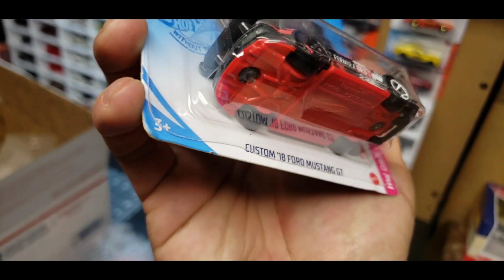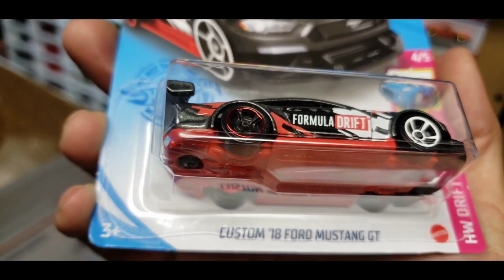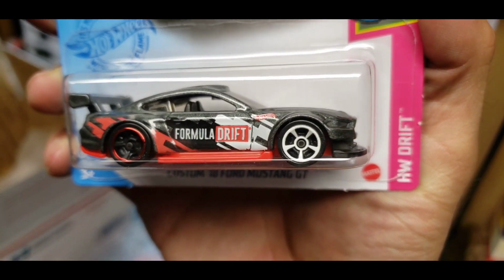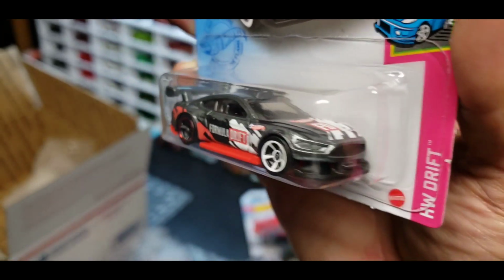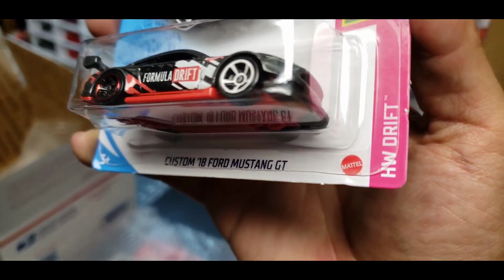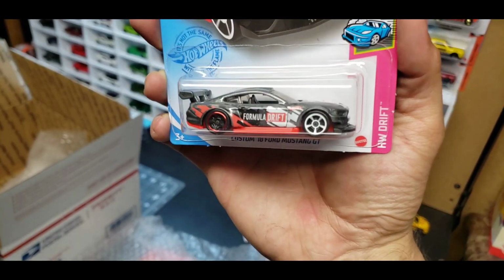Check out that base too. You got the red base. You got the black MC5s out back with the red ring, and then the white MC5s up front, just like a typical drift car would. And I love that the front splitter is black. I like how it kind of separates that base.